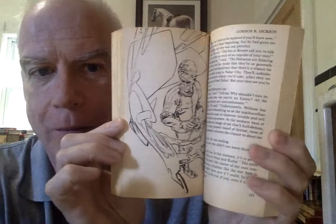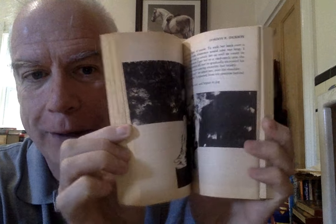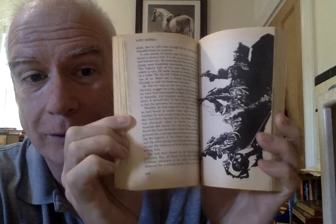This next guy is not all by himself for a reason. He shouldn't be. This is Gordon Dixon. This is a Dorsai novel, and I have a bunch of Dorsai novels in paperback. I just need to find them and put them all together. This is Lost Dorsai, and it is also from that era when mass market paperbacks, very briefly, had these illustrations, all by the same guy. They were never illustrated by anybody else, but they were illustrated by the same guy.